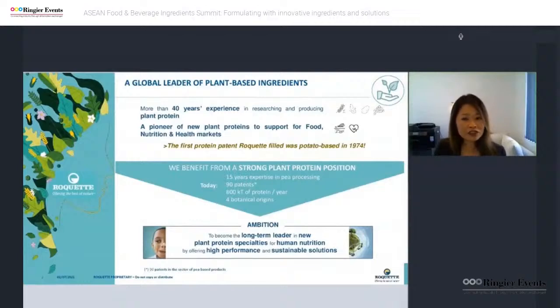Roquette is uniquely positioned to respond to the plant-based future revolution via our 15 years of expertise in pea processing. We've had over 90 patents in the sector of pea-based products. We process more than 600,000 metric tons of protein per year across 20 different production units, and we work with 4 different botanical origins. We'll continue to look forward with our ambitious investments in order to maintain and reinforce our leadership position and to continue to be a major player in the current global revolution.